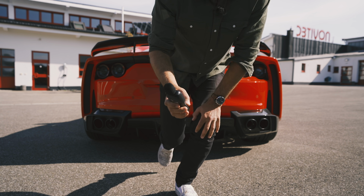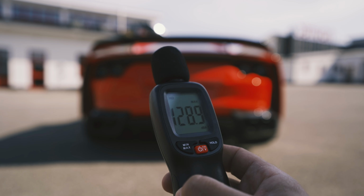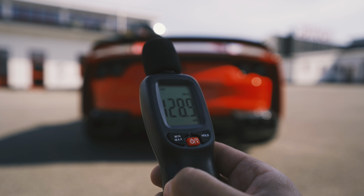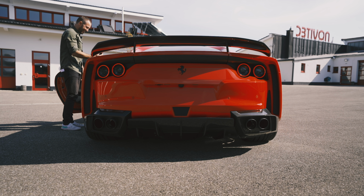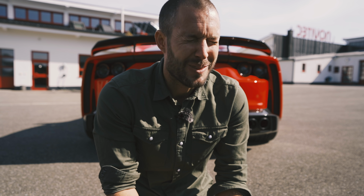Whoa, have a look at this. Nearly 130. This sounds so good. Look at this. Look at that. Yeah. And the ground was vibrating. Crazy. Thanks a lot. I can say safely, in my opinion, that we make the best exhaust systems for these cars ever. Seriously, they just sound so perversely good.